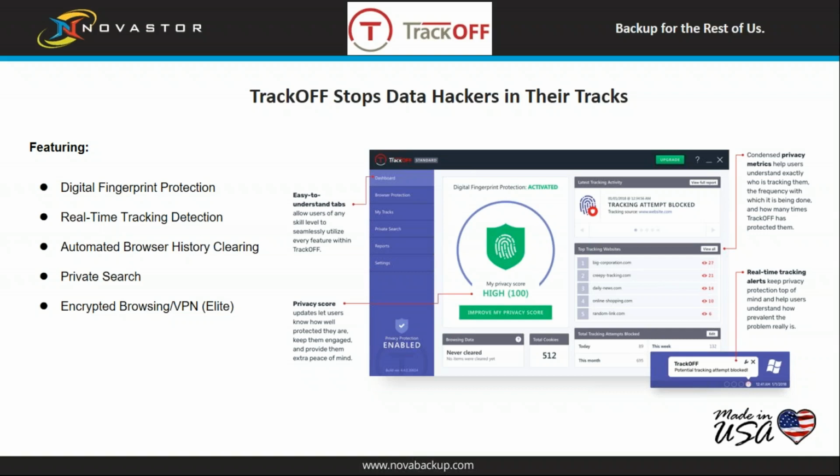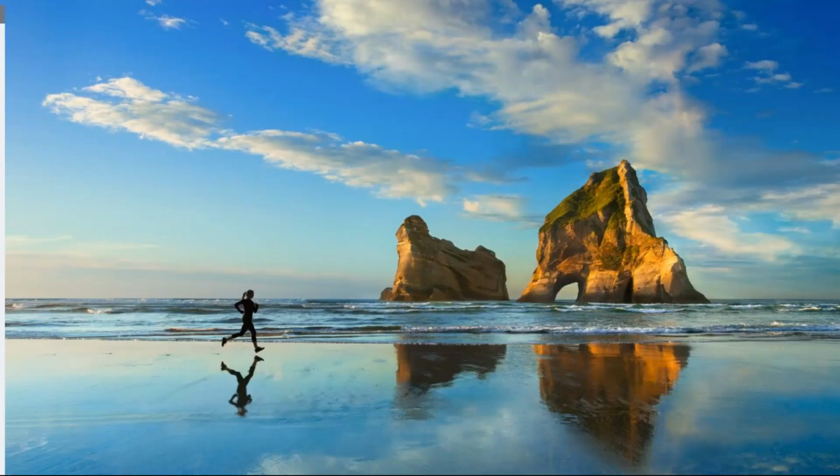Our proprietary digital fingerprint protection and real-time tracking detection keeps users safe from those advanced forms of online tracking. So the digital fingerprint I was referring to before, our software actually changes it for every website that you visit so that the device can't be tracked from site to site. Our automated browser data clearing ensures that cookies and more old school forms of tracking are being cleared from every installed browser and consistently wiped away on a daily basis.